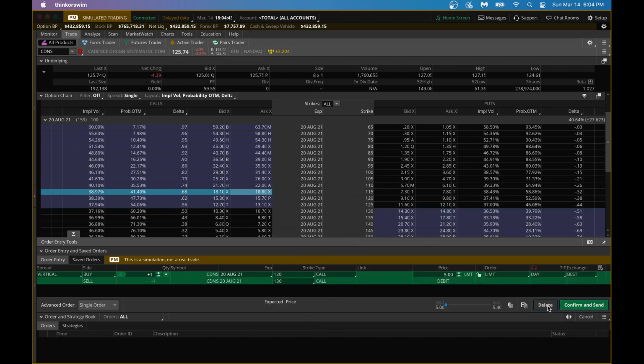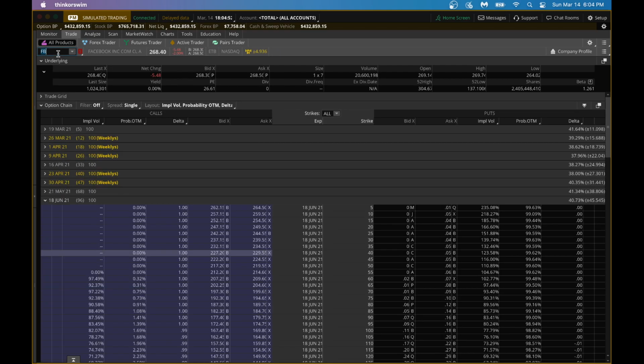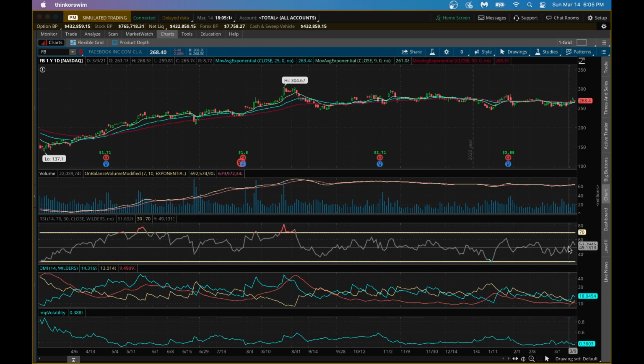For the third idea, we'll go into Facebook, our favorite stock, social media, Mark Zuckerberg. So Facebook, as you can see here, is a $268 stock, all-time high is 304. It's a good play here. So I could look at the chart here for Facebook. The chart kind of tells me the blue line in the DMI went above the red, which is a good sign, and RSI is gaining momentum, which is again a good sign.